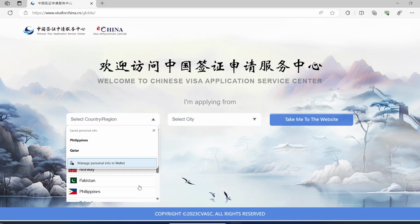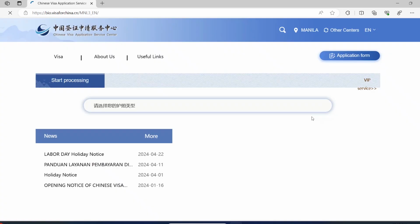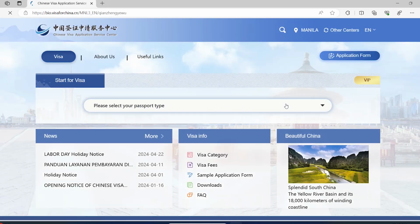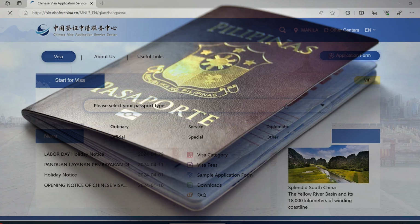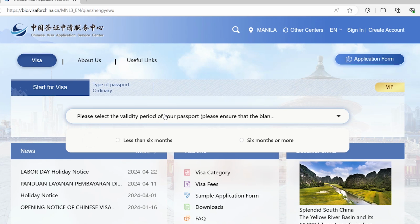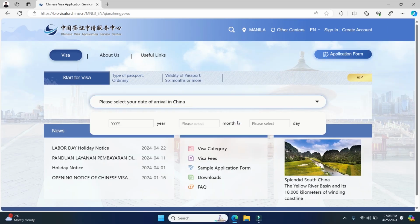Select region, Philippines. Select city, there is only one choice. Click Manila. Let's go ahead and proceed to the website. Select your passport type. Make sure that you're watching this because you have this kind of passport, the brown passport or the ordinary passport. As I've mentioned, the remaining validity of your passport must be at least 6 months.